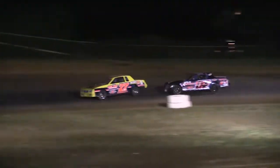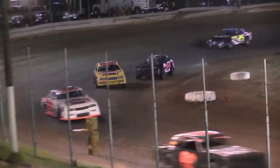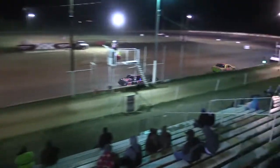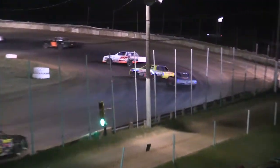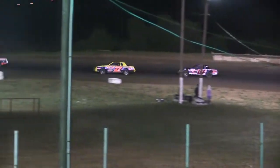Cherry still out front, coming out of turn number 4. Second spot still James Bailey. No change behind them in the top 4 either. You got Jacob Wilburn in the 3rd spot. Weston Abbey still 4th. Willie Tryon, though, has closed that gap. He is right there about a car length out, sitting in the 5th position.